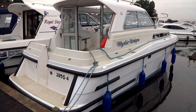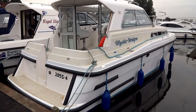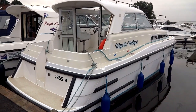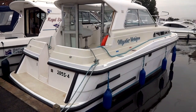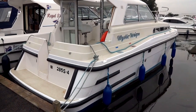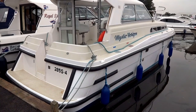Now this originally was from Ireland, Emerald Star. On the dash there is Emerald Star, and the fitter's plate here says Shannon Yacht Fitter, so it's come from Ireland. That's where it would have started life back in 1994, when it was built, and here it is now on the Norfolk Broads. It represents very good value for money. It's 29 foot long, so it's not too long, but it is very high on the freeboard.